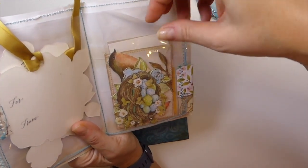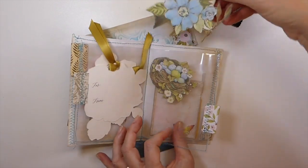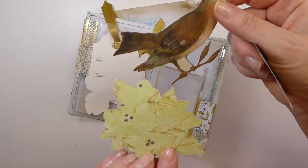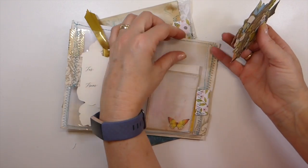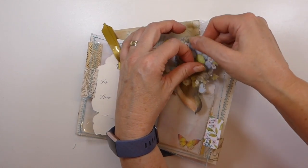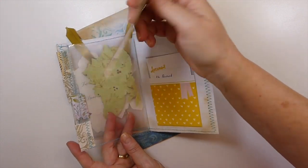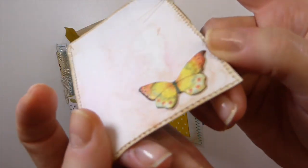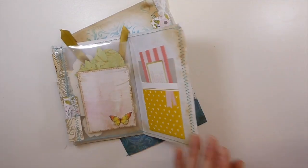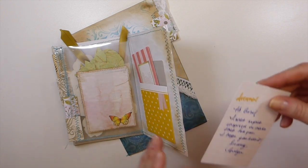And look at the die cuts. Beautiful. Oh, those are gorgeous, gorgeous, gorgeous. I love that bird nest. Look at him. Beautiful. Those are so pretty. And I love the little tabs. Look at that. It's just so sweet. Another little journal card with a dimensional butterfly there. Isn't that beautiful? Oh, love it, love it, love it.